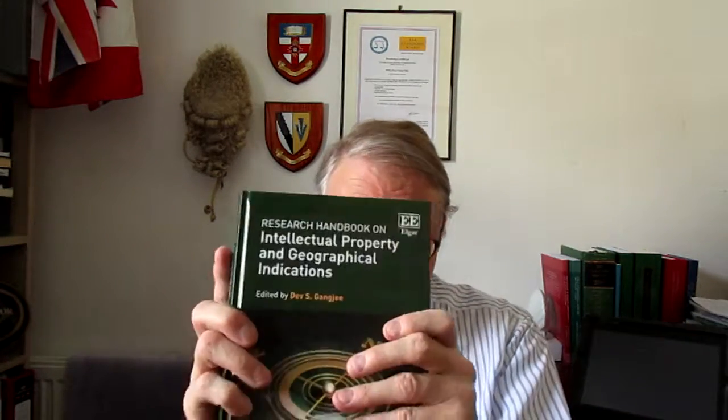Now, it's a detailed book. It's not a handbook which you can just pick up and read. There's a lot of detail in it, and you've got to have some knowledge of what we're talking about, so that you can understand the points which the editor and the contributors are actually making in the individual contributions. But the book itself, I think, is of great value, and again, very much part and parcel of Elgar's publication concepts as an independent publisher.